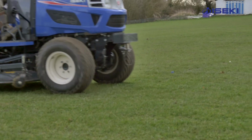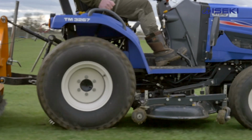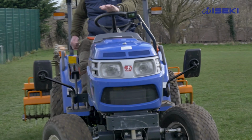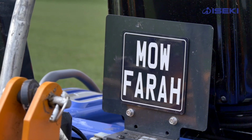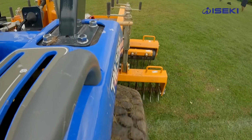Following the successful grant from the Football Foundation, we placed the order with TM Machinery back in March 2021. We received the machine about 6 weeks later, and ever since then we've been using it on a weekly basis, cutting the grass twice a week and allowing us to use a quadruplay as well to get a good playing surface for the kids.